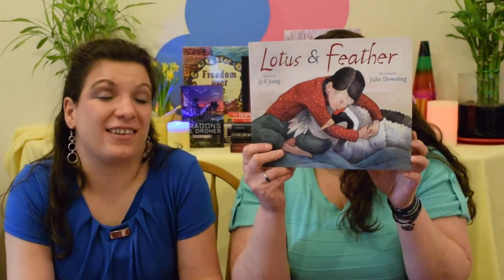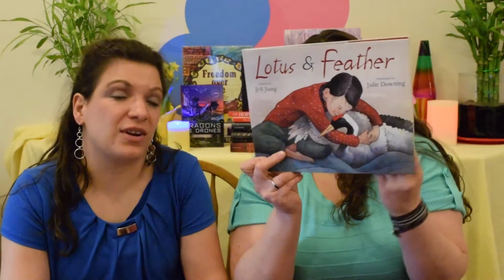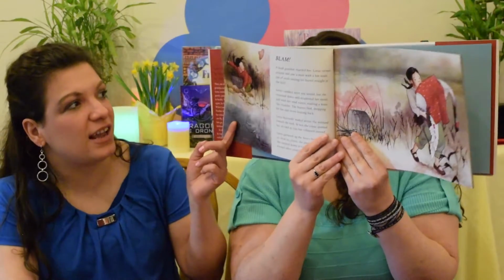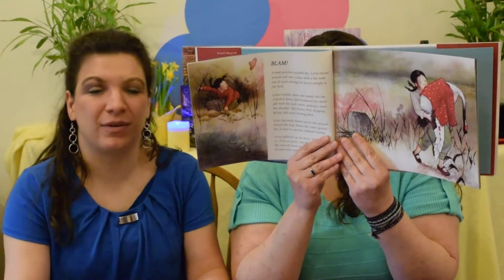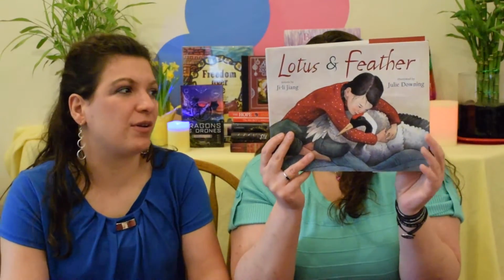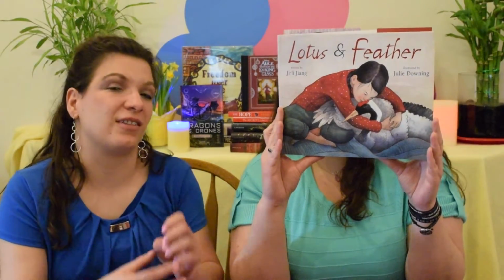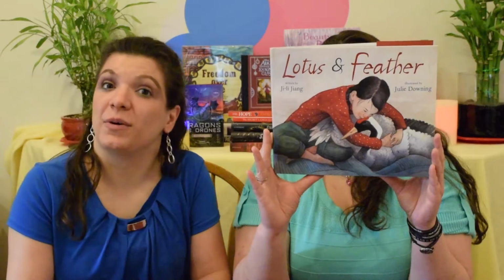Lotus and Feather by Gigi Zhang and illustrated by Julia Downing. This follows the story of Lotus, who, due to an illness, lost her voice, but she has her own way of communicating, and she lives with her grandfather, who she absolutely loves. Together they rescue a wounded crane, and she names him Feather, and together the two help each other to heal and grow and become completely different people. The illustrations are quite beautiful. I just love how the author has brought the text to life in ways where you can see words emphasized differently, and Julia Downing does a great job of making the illustrations complementary of the text. It is a review book from Disney Hyperion.